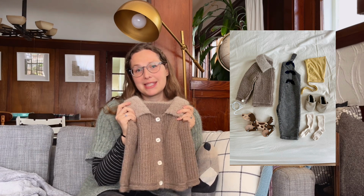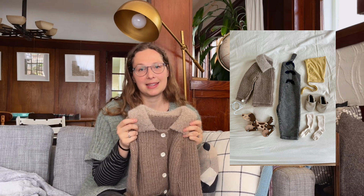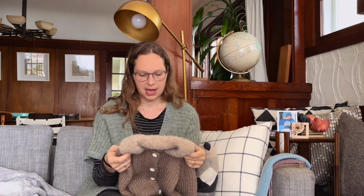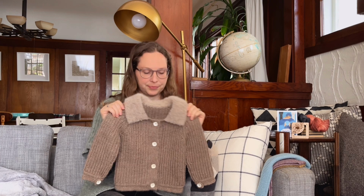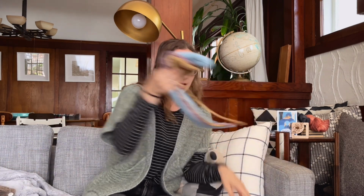But yeah, overall, I would say it's not gonna be a walk in the park, but it's really worth it. And yeah, it's just a total heirloom quality garment that you have in the end. Okay, so those were all my finished objects.